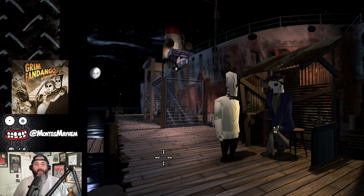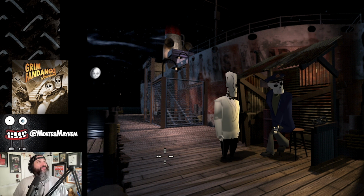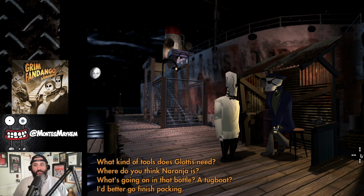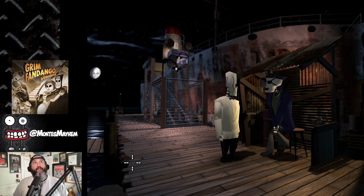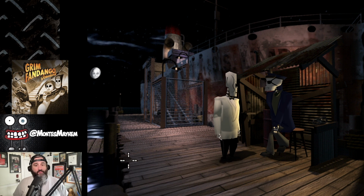So let me get this straight. If I get Glottis some tools, then I can get him a job on the Limbo. And if Seaman Naranja doesn't show up for work. But he will. And I get a Maritime Union card. Which you'll never get. Then I can sail on the Limbo in the morning. Jeez. I guess so. What kind of tools does Glottis need? Authentic CB equipment only. Where do I get authentic CB equipment? Why don't you ask a CB? Afraid of getting stung?